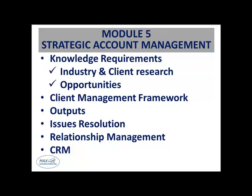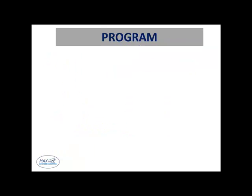What's your client management framework, and how is it set up, and what outputs and results are you going to get? What are the issues, and how do you resolve issues for a client? I've developed with colleagues in the past a very innovative way for you to develop issues so that they relate to your products and services. How to develop relationship management, how to move people down a relationship funnel, and what you should have in a customer relationship management platform. So that's Module 5, and that's basically the program.